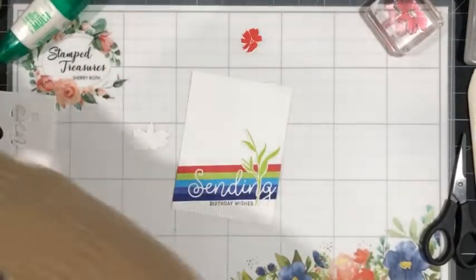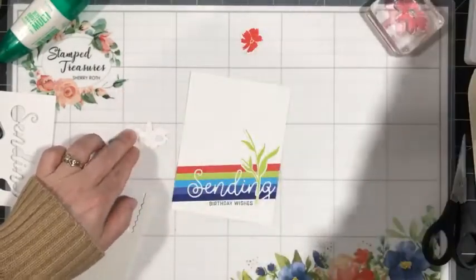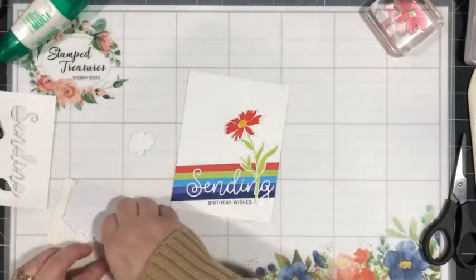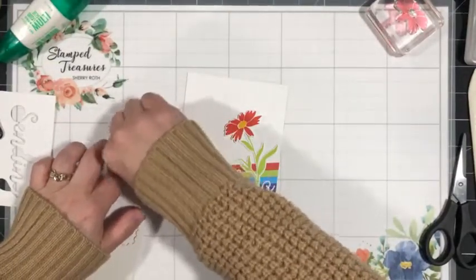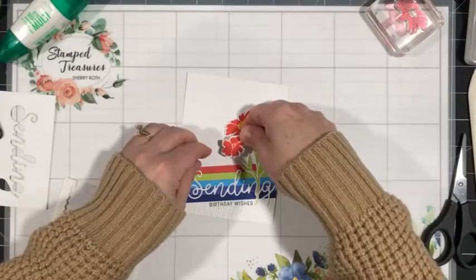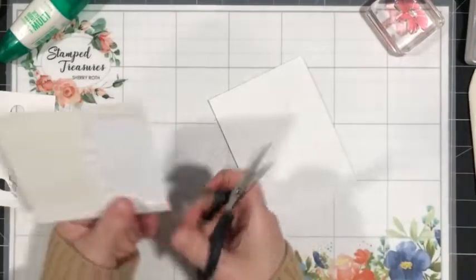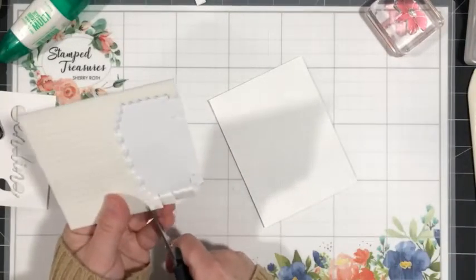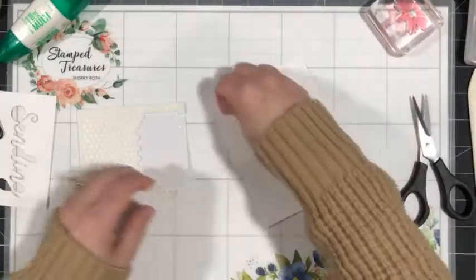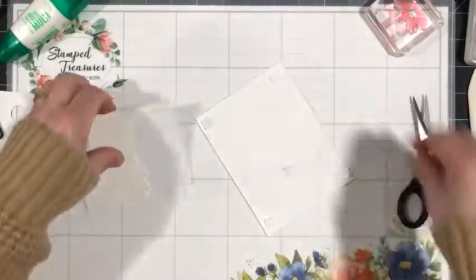So we've got this guy. We'll grab some mini glue or mini dimensionals. Pop this up so that we have a little bit of dimension on our card. That's going to go on top here, and then this guy, we'll add a couple to the back of this one. And that will go on there like that. And then on the back, I'm going to add some more dimension. I'm just going to use the edges. And we're going to pop this up using dimensionals. We'll do one more on here.